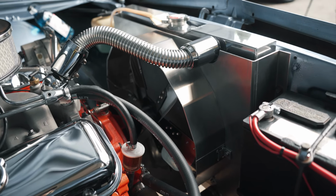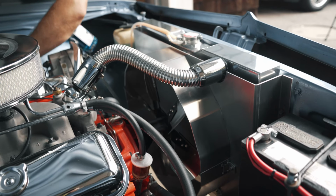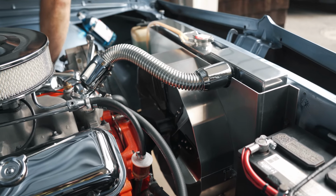So I upgraded from the factory style 4-blade fan to a 6-blade fan, and designed a radiator shroud that Monique was able to put together at work. Yeah, it looks really cool. It has been helping quite a bit.